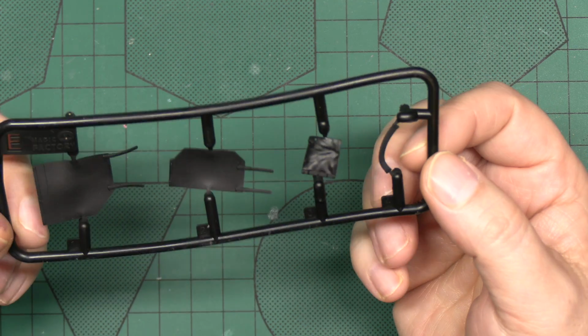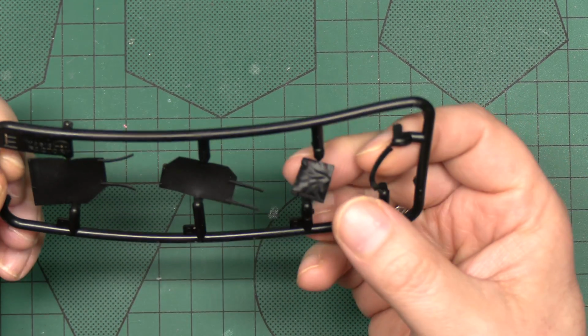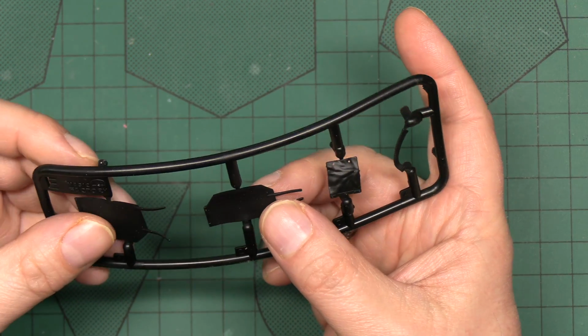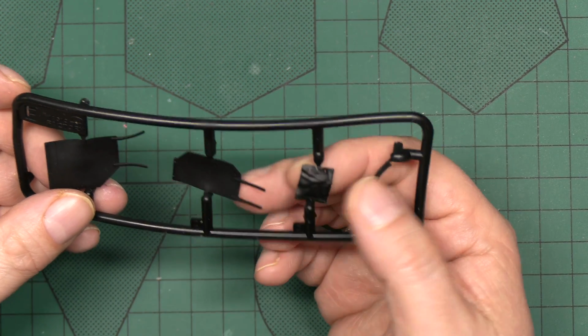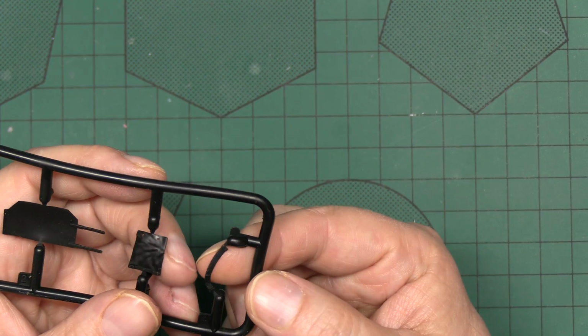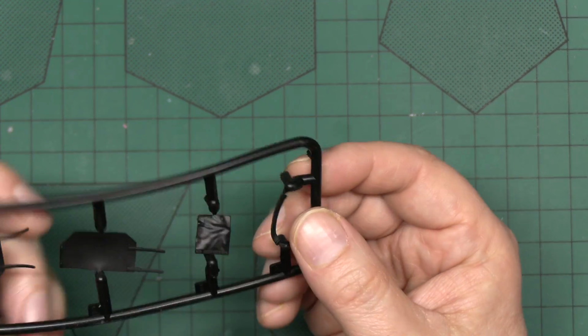Right, Sprue E, and we've got some vinyl rubber parts, 4 of them. So I'm guessing these are rubber on the actual vehicle. We've got these little skirts, but I think they go on the side of the vehicle. I'm not quite sure what they are, some form of cover. This one has all sorts of folds and creases moulded in. And that at first looks like an ammunition belt, so I don't know whether it is or not.